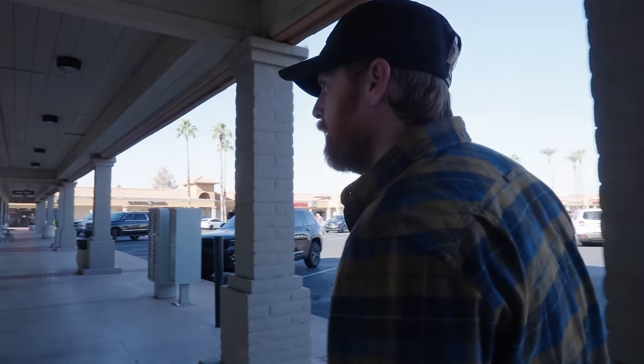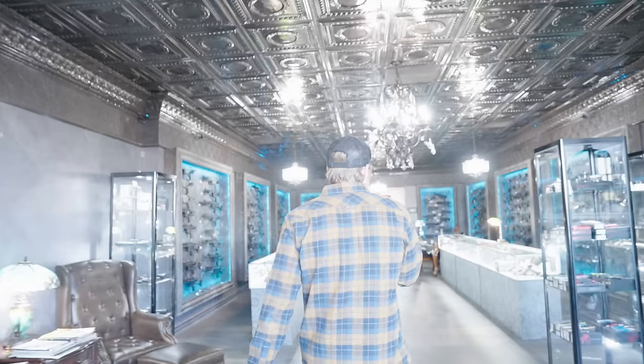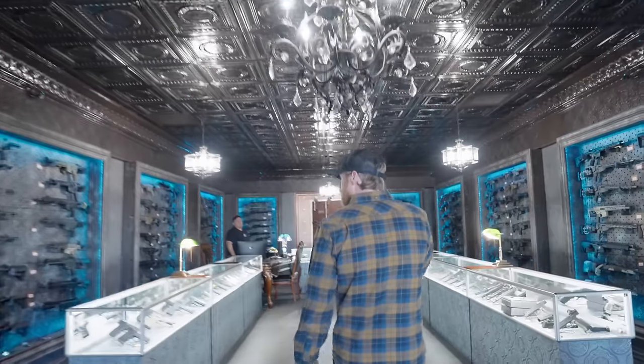You would have to assume that Chris knows this, but he doesn't seem to be thinking this way. Attached to Pistol Parlor is the vault where they keep all the high-end stuff. Engineers are high-end. They like high-end mechanical stuff. He needs a nice 1911. I'm looking for an EDC gun for an engineer.